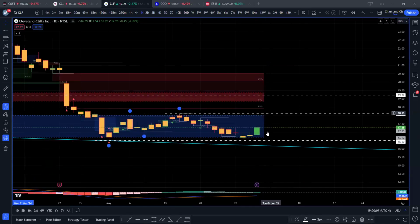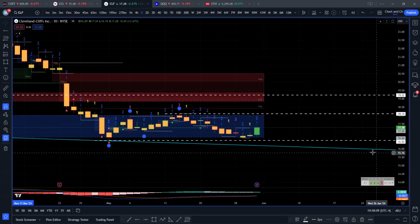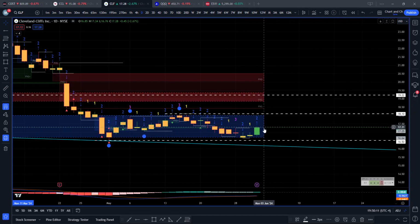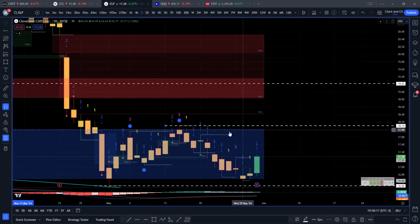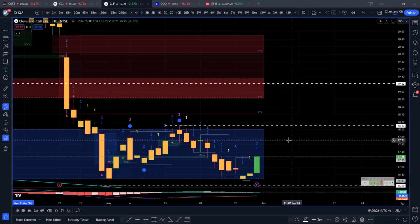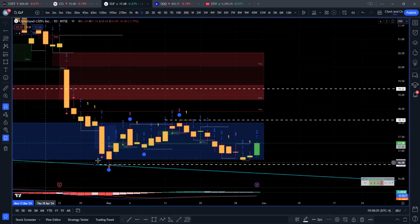And then on the daily, as you can see, we already flipped. We already did the 212 continuation to the upside. So we're just looking to see if that continuation continues. And again, you're probably going to find a little bit of resistance around this 18 range, but that's why you're going to put time on it. All right.